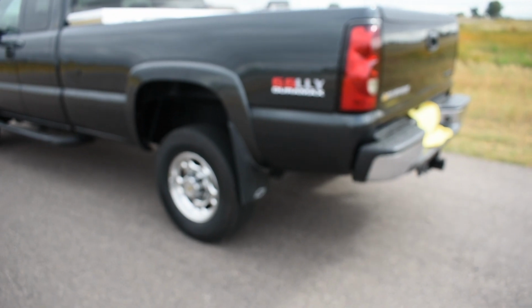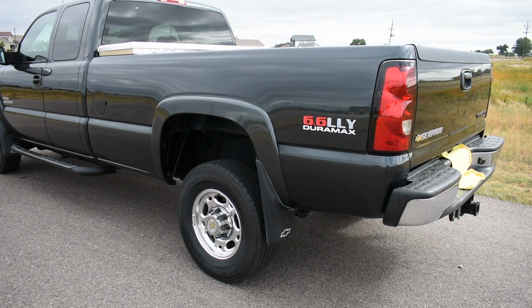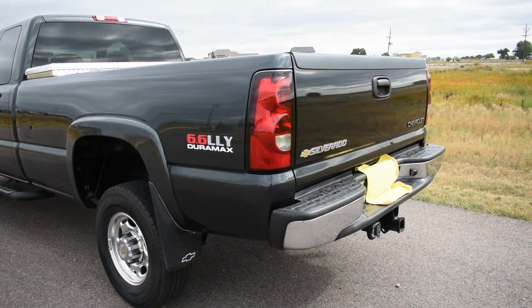So the color is dark gray metallic. First year was offered in 2004. Let me get this to focus. Here we go. And then they quit making this color in 2005.